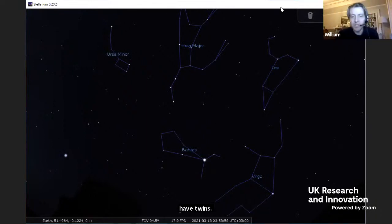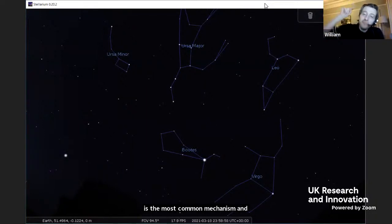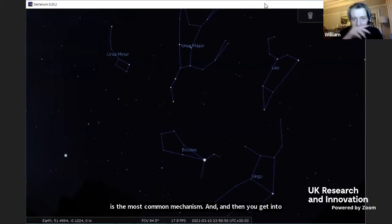Exactly. So what's the mechanism behind forming the massive stars? You would find different competing theories in the literature right now on which is the most common mechanism. And then you get into the really interesting thing that if you get the really big stars, which are like 100 times the size of our sun, and we can't really see any of those here, but we're going to try and find some in a minute.